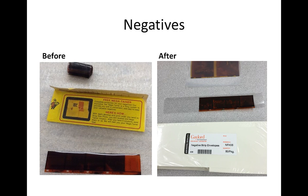The film should be housed in proper archival storage. Gaylord Archival sells boxes and sleeves that are used for negative storage, and I can pass around some samples. This one, in your mini document case, is the polypropylene self-locking negative sleeve from Gaylord Archival. This also is the Gaylord Archival negative strip envelopes, and I'll go ahead and pass these around.